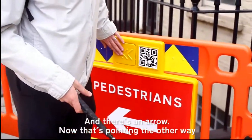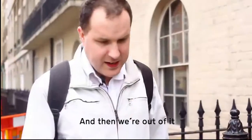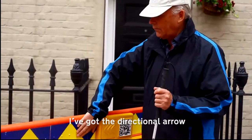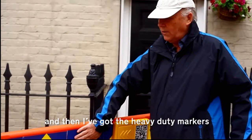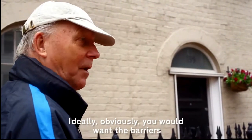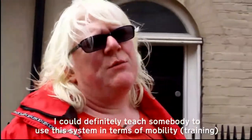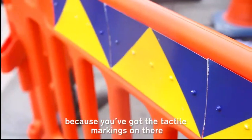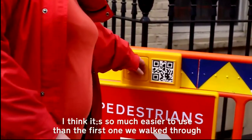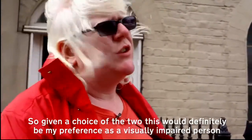So we know I'm all right, and there's an arrow. Now that's pointing the other way, so that's showing me that the works are going back, and then we're out of it. We're done. I've got the directional arrows, and then I've got the heavy-duty markers, the dots. Yeah, I mean, I would certainly learn that very quickly. You know, ideally, obviously, you want the barriers all to be the same everywhere in the country. I could definitely teach somebody to use this system in terms of mobility because you've got the tactile markings on there. They could trail with the back of their hand. I think it's so much easier to use than the first one we walked through. So given a choice of the two, this would definitely be my preference as a visually impaired person.